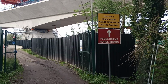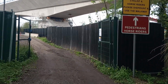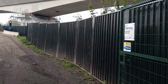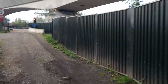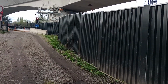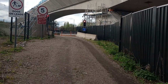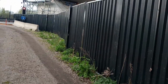Pedestrians, horse riders can go this way. There's an arrow. I haven't seen any horse riders, although I did see a horse earlier. It was a horse pulling a vehicle that had 2 large wheels, and a chap sitting on a very small seat, just going along the road. So horses are still being used.